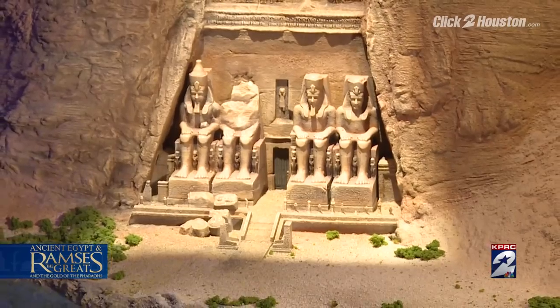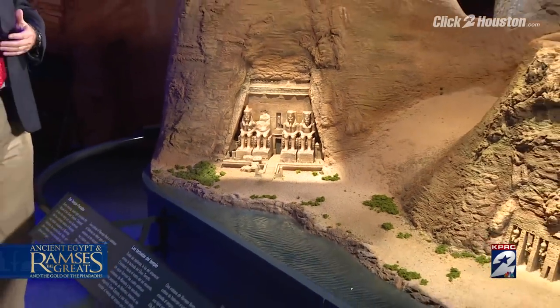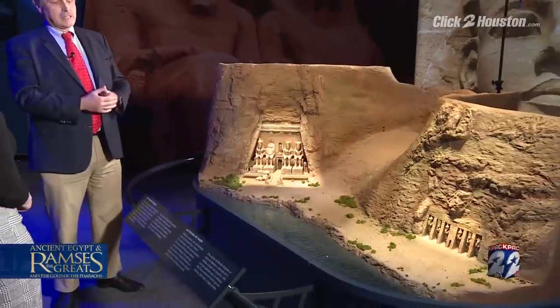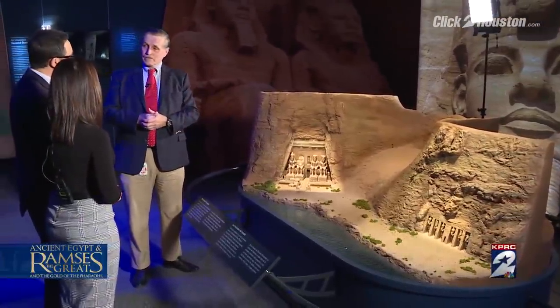Absolutely. But what about the significance of these temples in particular? Well, these are mortuary temples. One is dedicated to Ramses II, and there's another one to his beloved wife Nefertari, who is venerated in a temple right next to his. That's different in its own way because that doesn't happen very often.